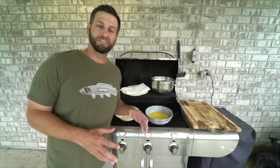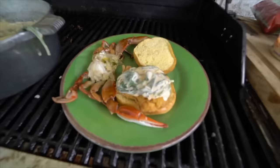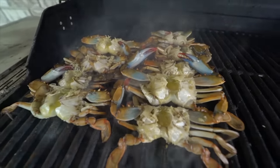All right, y'all, well, that was a good little mess of catfish and crabs. Got them all cleaned up. Now it's time to get cooking. We're going to make a fried catfish sandwich with a special sauce, you know what I mean? And then we're going to grill some crabs. So first, let's fry our fish.